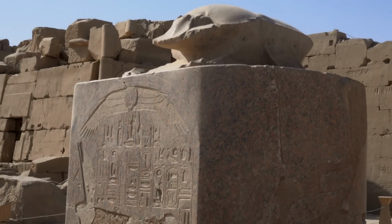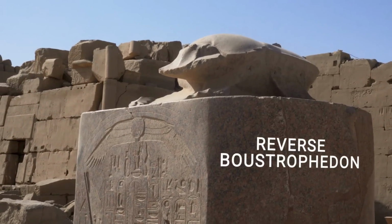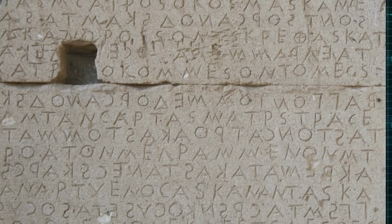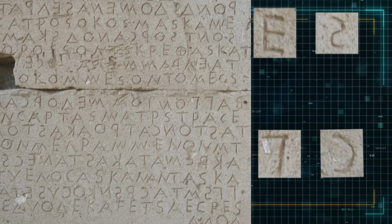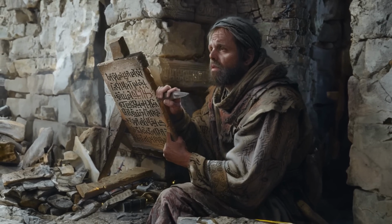As if it wasn't complicated enough, this unique writing style also uses a system known as reverse boustrophedon. This means that each alternate line is flipped upside down, resembling nothing seen elsewhere. We don't know why they would turn the tablet upside down after each line. But all this shows that they had some sort of system and organization behind these symbols. Plus, it seems like they used these tablets every day for some practical purpose.